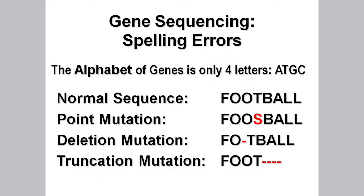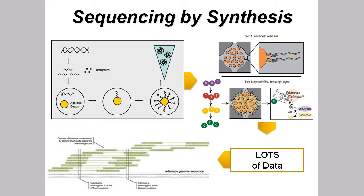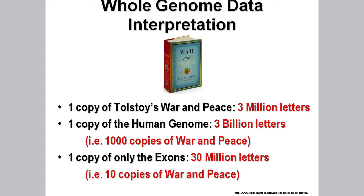And these new approaches that allow us to step up to the exome or the whole genome generate a lot of data. And I tell my patients that what we're doing is really looking for spelling errors, okay? When we do whole exome and whole genome sequencing, I try to use this analogy because I think it helps them grasp what we're trying to do. If you happen to do this with your patients, this might be a useful analogy.